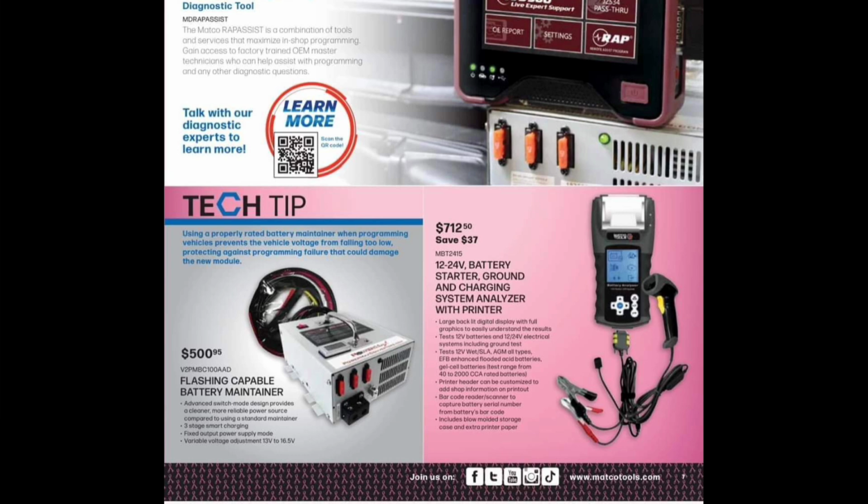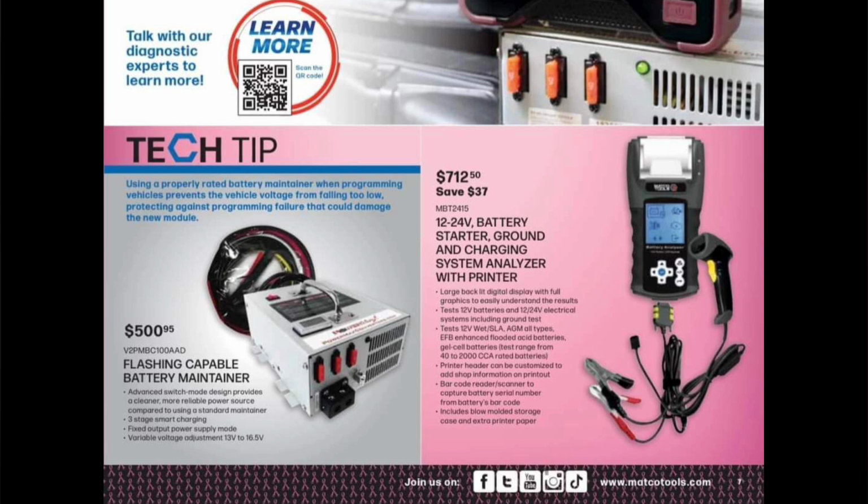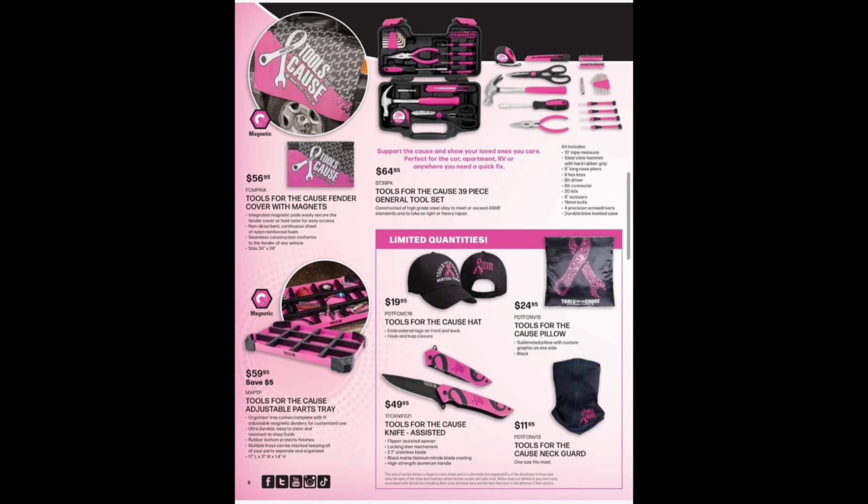Flashing capable battery maintainer, $500. That's actually not terrible for that. I have the solar one. I really like it, and I got a deal on it for $200. You pretty much need that for any type of updating or flashing for your BMWs and stuff like that. I think they require that you have constant 100 amps, something like that for it. But 612 battery starter, ground tester, system analyzer, $712.50. I went on way too long on there.